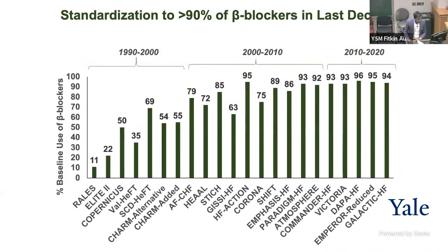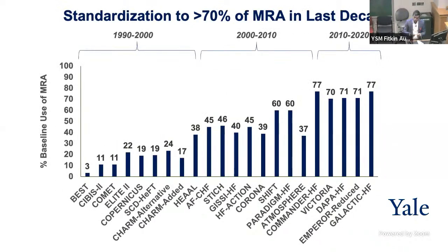Same was largely true for the more contemporary beta blocker trials in terms of beta blocker use. Most recent trials did evaluate to a large extent a high degree of background use of beta blockers. However, for the MRAs, this took a while and still is about at 70% in terms of background use.